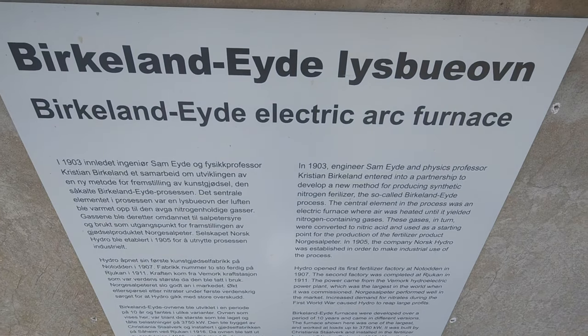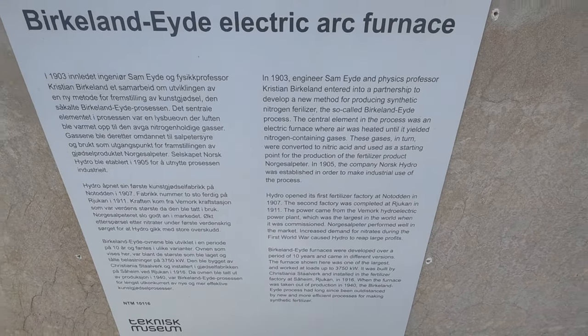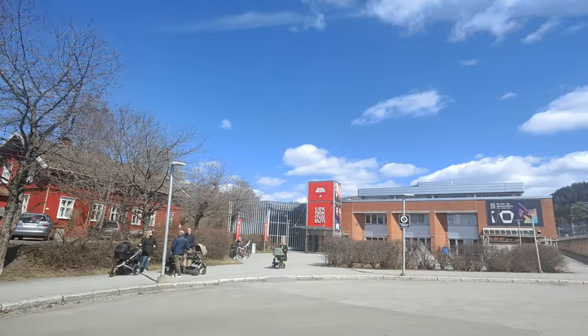We're having a look at the Birkeland Eyde electric arc furnace. A little bit of information about it there if you're interested. If I'm honest, I'm not sure what an arc furnace is. Big old thing though, isn't it? Look at that. Yeah, so spin back around.